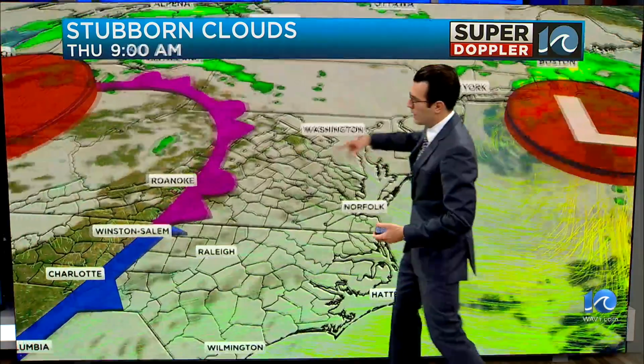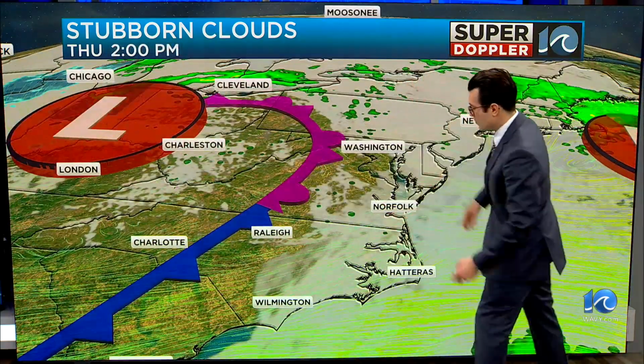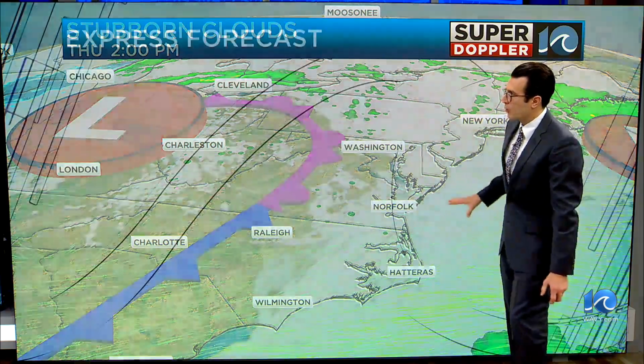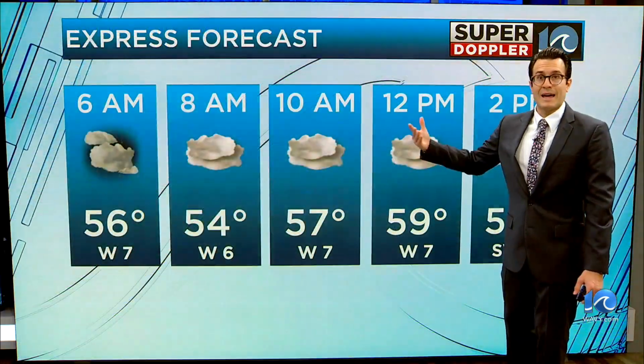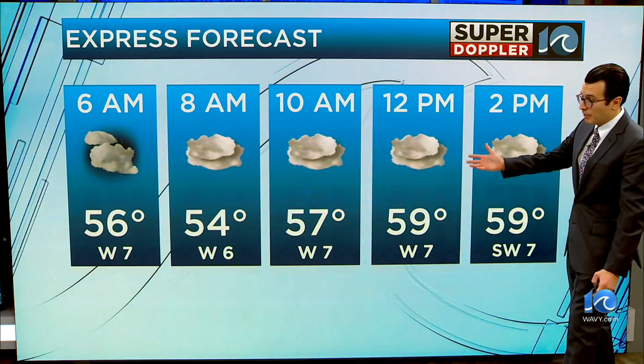So there goes yesterday's rain. Here comes tomorrow's sunshine, but that doesn't move in today. No, it moves in tomorrow. So in between are the clouds, that southwest flow, keeping things on the mild side and the moist side. So stubborn clouds today. Temps in the upper 50s still.